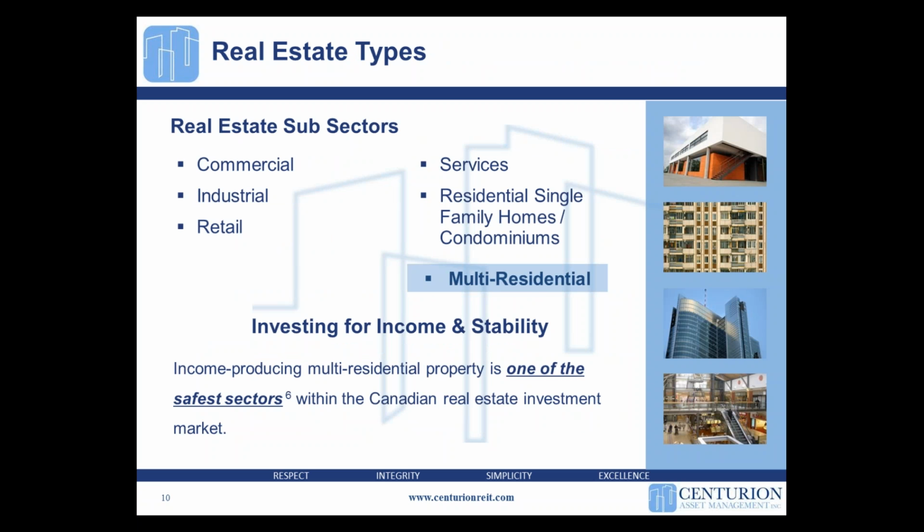Okay, so let's talk about real estate types on slide 10 here. When you take a look at real estate, it is a very diverse sector, and you'll notice there's a handful of subsectors within real estate: commercial, industrial, retail, residential, single-family homes, condos, and I have highlighted multi-residential. And multi-residential can be further subdivided into apartments, which is a core focus for us, student housing, which is a core focus for us, as well as retirement homes, which is not a focus for Centurion.